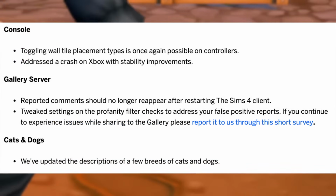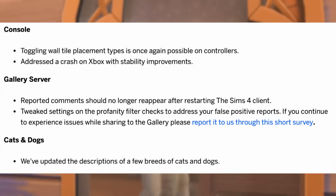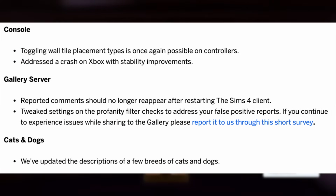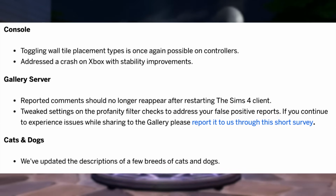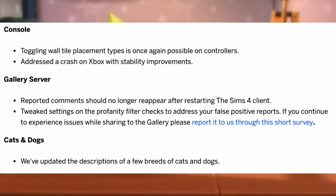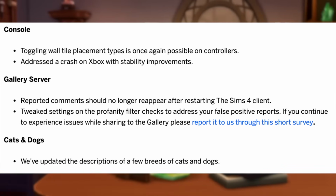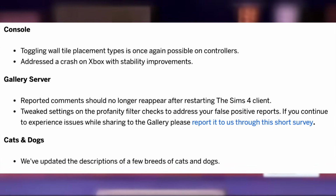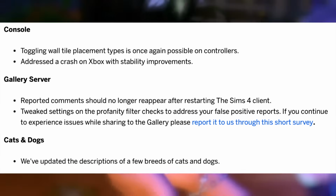Moving on to console, we have a couple of things. Toggling wall tile placement types is once again possible on controllers, and addressed a crash on Xbox with stability improvements. For the gallery server, reported comments should no longer reappear after restarting the Sims 4 client. Tweaked settings on the profanity filter checks to address your false positive reports. If you continue to experience issues while sharing to the gallery, please report to us through the short survey. For cats and dogs, we've updated the descriptions of a few breeds of cats and dogs.